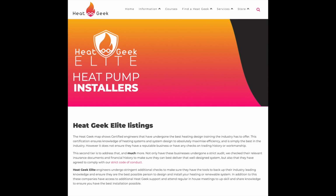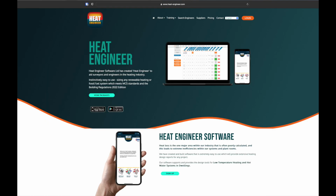And they use a piece of software from Heat Engineer, and you can, if you wanted to, and I did, do your own. So I paid to do my own one before Mark came and did his. His was a lot more accurate than mine because I didn't really understand all of the terminology, but interestingly enough, the results are very, very similar.